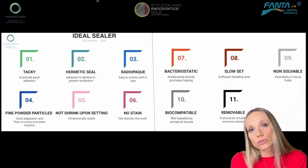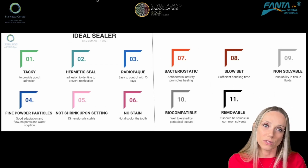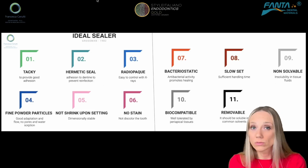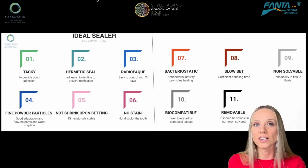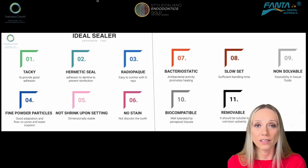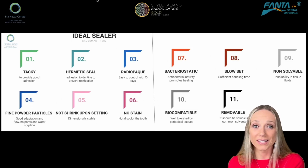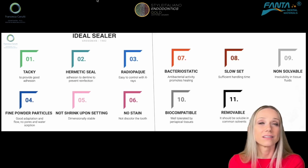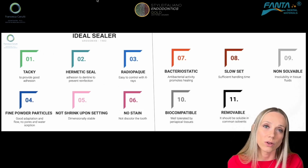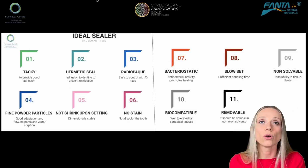And also the stability. We wanted the stability from the gutta-percha, we also want the stability from the sealer. We don't want a sealer that shrinks or expands upon setting. And also, the same that we wanted from gutta-percha, we don't want the sealer to stain the tooth. If this product has some bacteriostatic or bactericidal properties, even better, because it will promote the periapical healing, for example. And it's the same kind of feature that we found for gutta-percha. We want a slow setting time. We want to have the time to work according to what we have to do, with no rush because the sealer is setting.